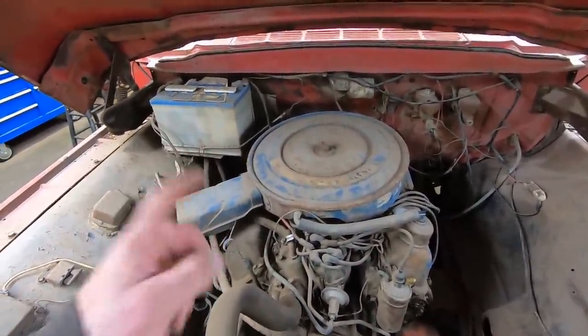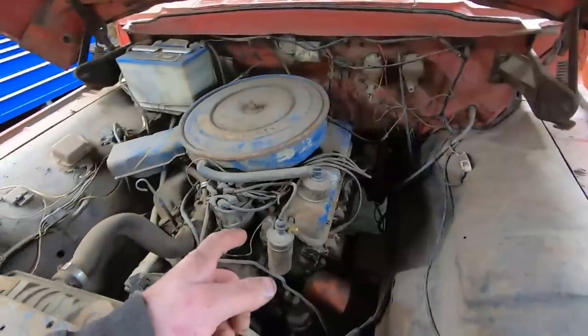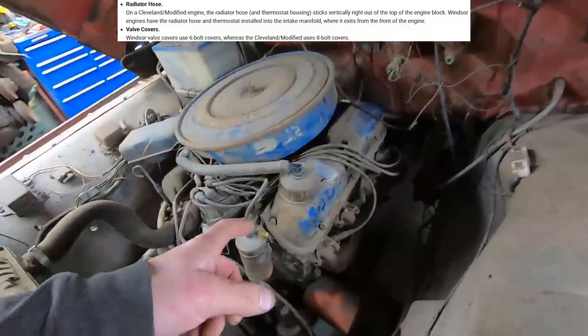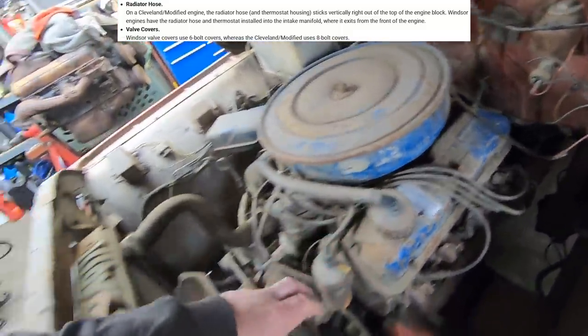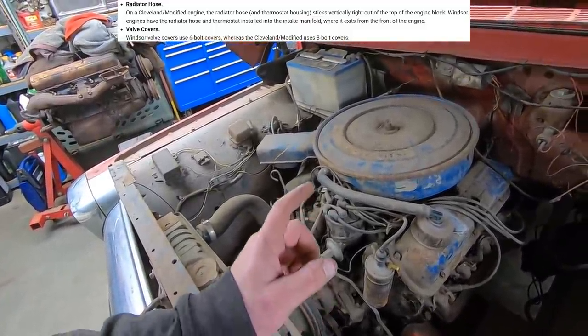He claims this is a 351 Cleveland, and I can tell just by the valve covers that that is not a Cleveland. Ford likes going by how many bolts are in the valve covers. Looks like this has got 1, 2, 3, 4, 5, 6 bolts. So I'm guessing this is a 289, 302, or 351 Windsor.